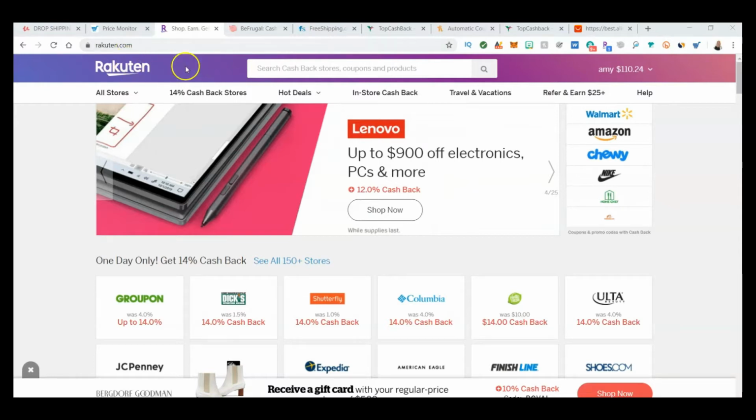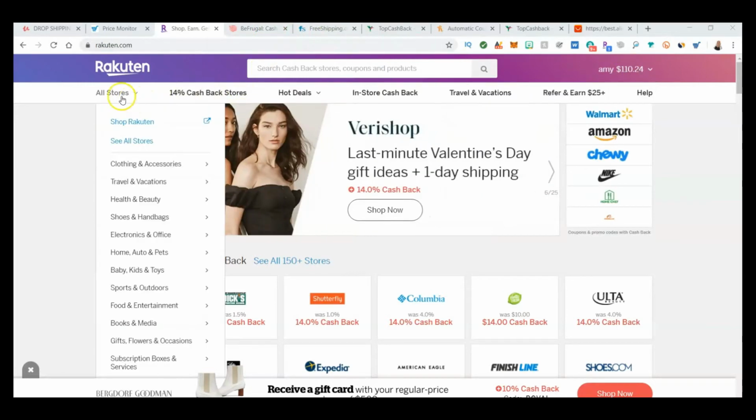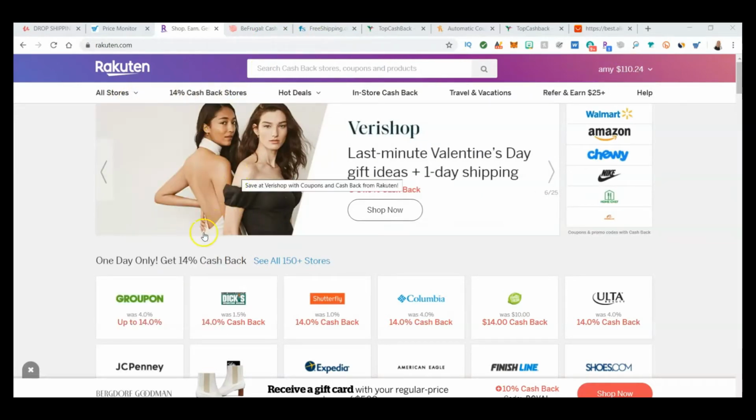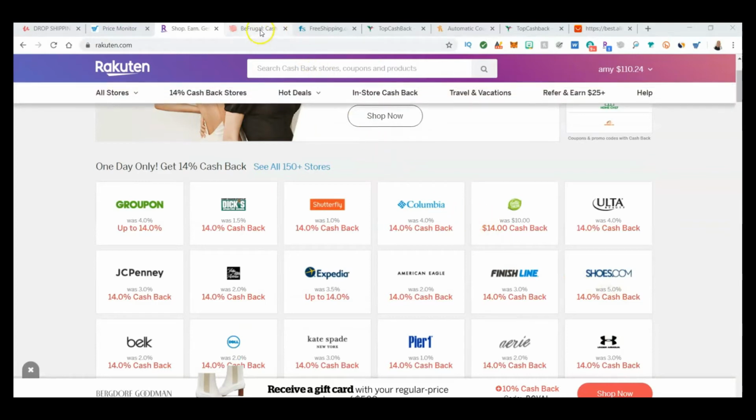So the first one is Rakuten. You can see I use this quite often. I've gotten $110 back. Basically what these cashback websites do is, you get an order from your customer on eBay or Amazon, wherever you're listing, and then you come here and go to the store that you listed it from. Let's just say it was shoes.com. You click here, it takes you to the store, and then you place your order. Then you're going to get 14% cash back by using that.